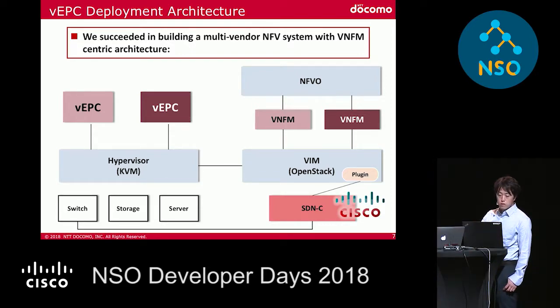So this is a VEPC deployment architecture. We use OpenStack as VIM, and we asked Cisco to supply us the SDN, and they have contributed in a great way.